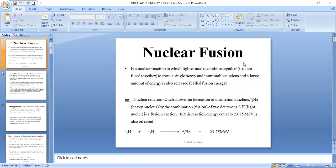In lesson 5, we looked at nuclear fission, which is a nuclear reaction in which an unstable heavier nucleus, on being bombarded by slow-moving neutrons, splits into lighter stable nuclei of almost equal size, at the same time emitting neutrons and releasing a large amount of energy. Here, the fission reaction is known as an exergic reaction, that is, energy is released.